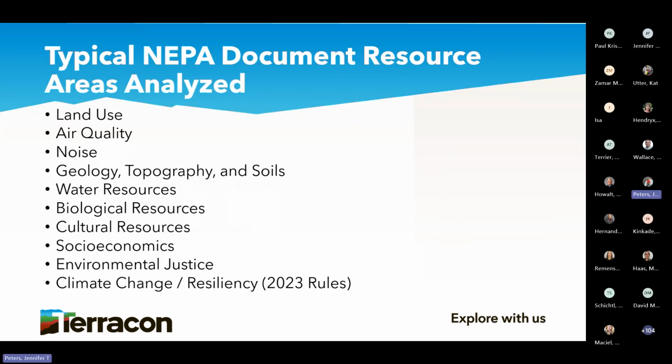Again, going back to the encompassing thing of what we look for, like land use, air quality, noise assessments, the geology, type of soils, will there be additional soil erosion because of the project, water resources, all that laundry list of stuff. On the very bottom, climate change resiliency, that is associated with the rule from last year. We used to always look at what is the impact of the action, putting a building, to the floodplains, to the people downstream, to the air quality. Is it going to increase greenhouse gases, or put particulates out into the environment to increase dust?